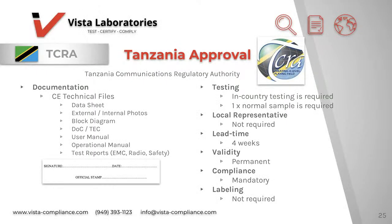Here's an overview of Tanzania's type approval. Documentation: CE technical files, data sheet, external and internal photos, block diagram, DOC, TEC, user manual, operational manual, test reports, EMC, radio, and safety. Testing.